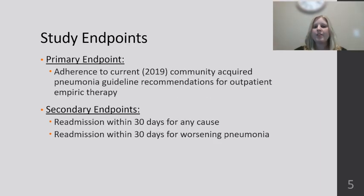The primary endpoint for this study is the adherence to the current 2019 community-acquired pneumonia guideline recommendations for the outpatient empiric therapy of community-acquired pneumonia. Secondary or exploratory endpoints are readmission within 30 days of the emergency visit initially for any cause, and then also readmission within 30 days specifically for a worsening pneumonia.